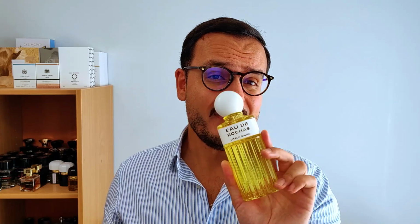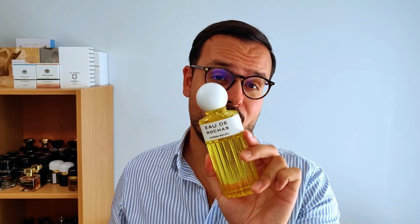Love this one during the summer, and you also can score this way below 50 euros. And also you have the original Eau de Rochas for men or for women. You have Rochas Femme, which is one of the best Chypre fragrances out there. So you have a lot of great fragrances from Rochas that you can scoop up for less than 50 euros in online discounters, and you will be smelling amazing.